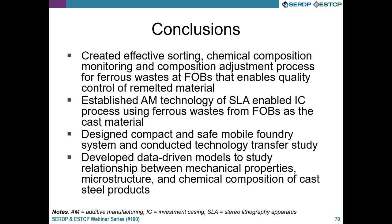We also established the polymer 3D printing enabled casting process using the remelted steel waste as the cast material and successfully demonstrated the manufacturing of parts for military applications. We designed a compact and safe mobile foundry system to enable this agile manufacturing of useful parts from waste metals at the forward operating bases.